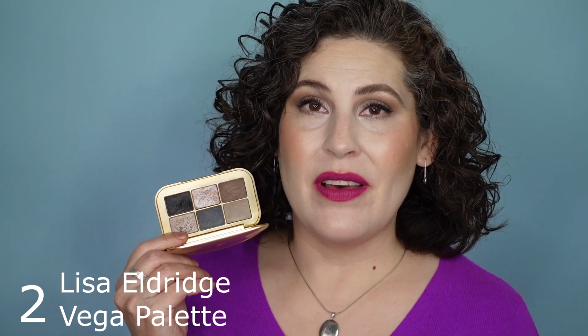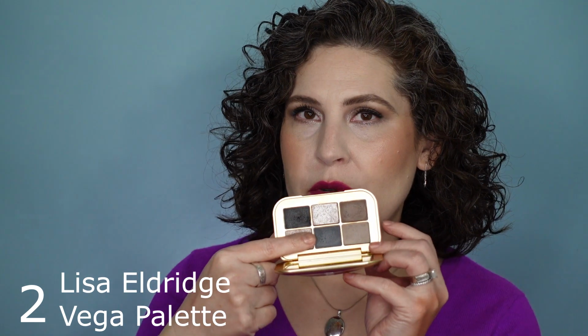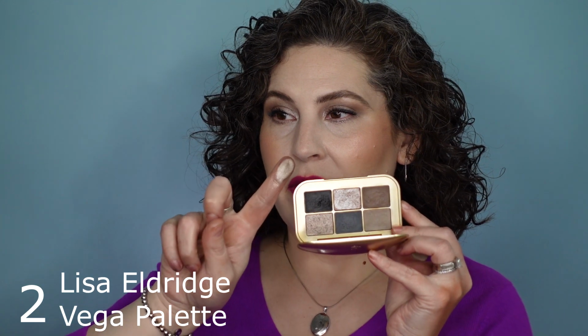And I couldn't decide which one was number 1 because I use this one all the time. This is the Vega palette. I love this. Like this shade right here in Moon Swirl is one of my favorites. So gorgeous. And this one here, what's this one called? Supernova. They're just so pretty. Supernova is what I have in my inner corner.